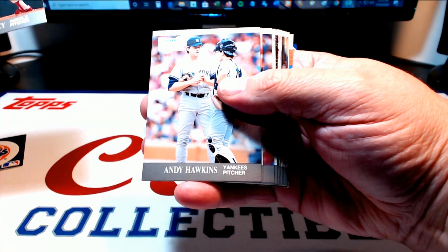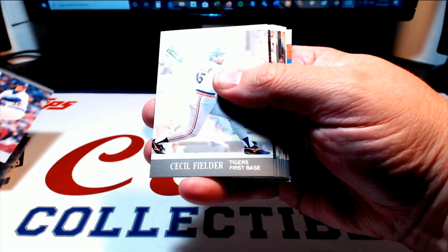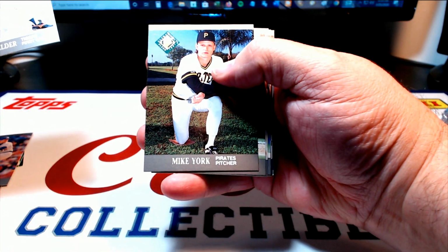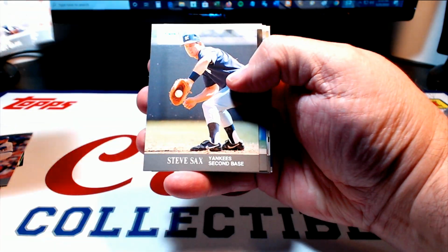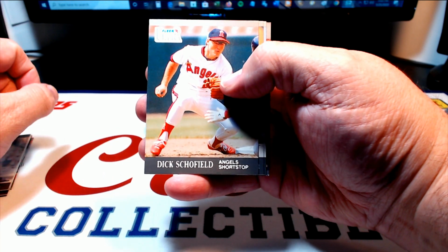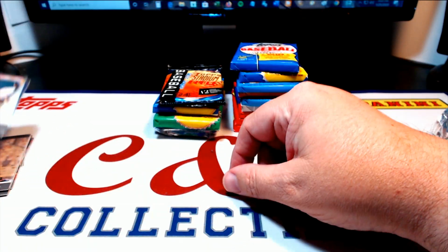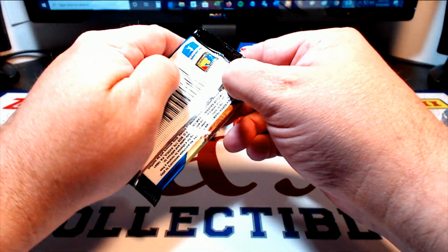Brian Harvey, Andy Hawkins, Bryn Smith, Chuck Crim. Great performances, Cecil Fielder, Mike York, Ultra Prospect, Glenn Davis, Greg Cadaret, Steve Sax, Greg Gagne, or Gagne, Dickie Thon, Scott Fletcher, Checklist, and Mike Scott. None of those were worthy of separation.